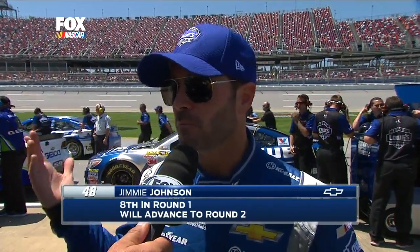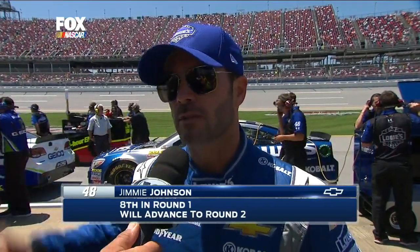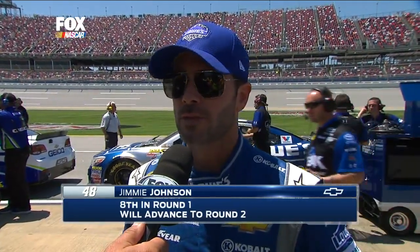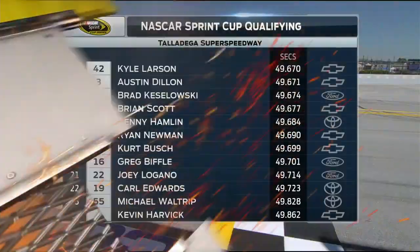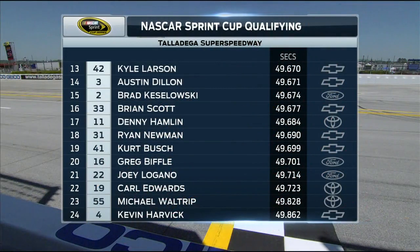Hopefully, we pick up and run what we thought we would this next outing, so we'll take it as we get it. The 24's got a big gap on the field. I want to go get him, but I'm not sure if that's a realistic goal. They seem to have a little bit more pace. But I think we've got a shot at the front row, especially now that we've got the splitter worn down some. Thank you, Jimmy. Johnson, one of 12 who will advance, will set the balance of the field for you when we come back to Talladega.